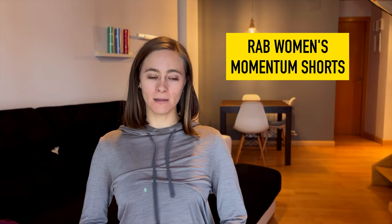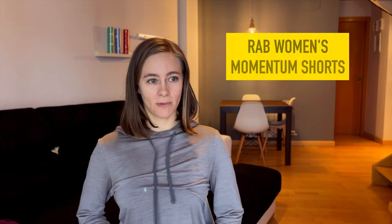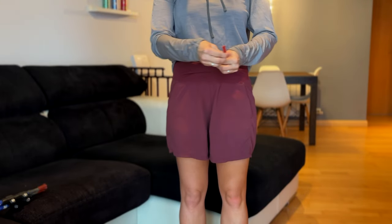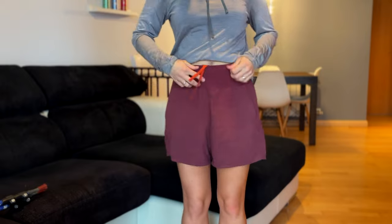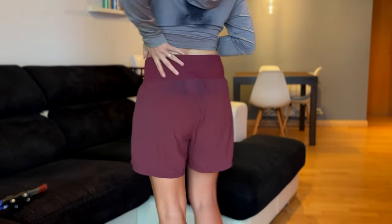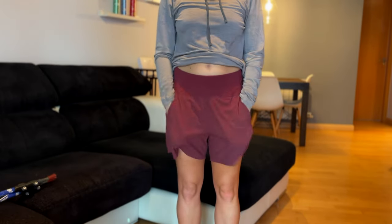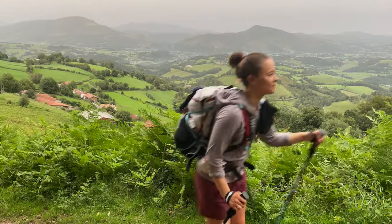I am wearing shorts that are from Rab. R-A-B, I actually don't know how to pronounce the name of this brand. My favorite thing about the shorts is that they have an elastic waistband and a drawstring, which meant as I sweated and they got wet, I could tighten the drawstring and they didn't fall off my body. The waistband is also very comfortable to wear under the waist belt of a backpack. I really love elastic waistbands because it's just really quick to get dressed and undressed. These shorts also dried really, really quickly when I had to wash them or when I was sweating through them.